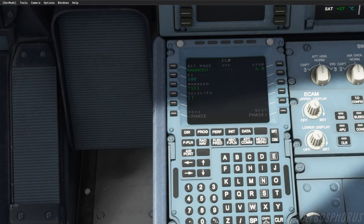And let's have a look to the next page. Cruise, descent, approach. QNH 1013. Temperature same as the departing airfield. And let me check the METAR again. We had wind from 030 at 5 knots, we put it there. Transition altitude 6000. Alright, that's all.